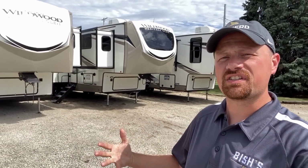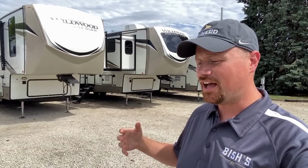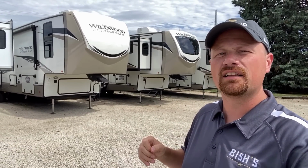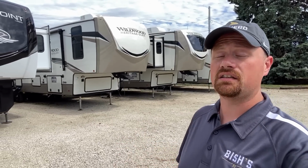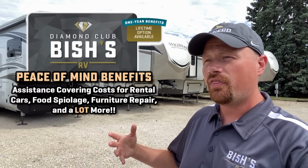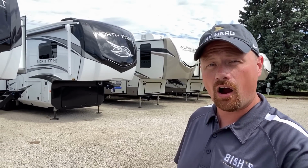But more than just discounts, there's a difference between giving somebody a little bit of a discounted rate on purchasing something versus basically stepping up and putting your money where your mouth is. What I mean is there's a bunch of aspects of this program that, for lack of a better way to describe it, are almost like Aflac for RVing, where let's say for some reason your vehicle breaks down and you need to suddenly get a rental car.